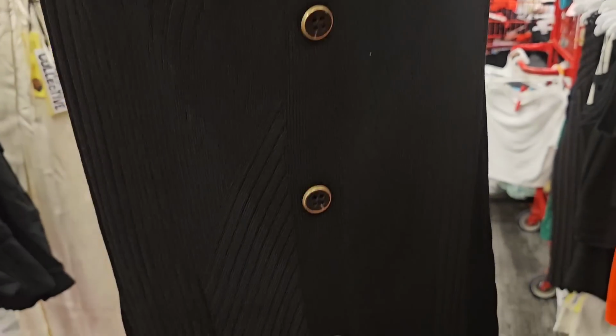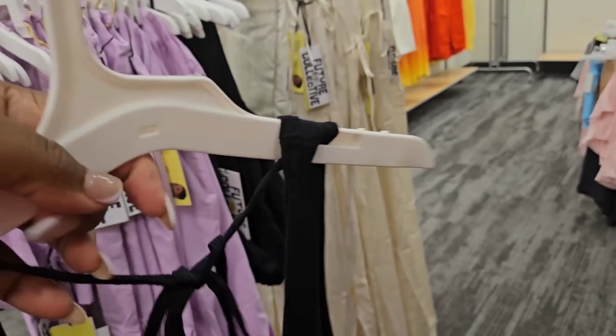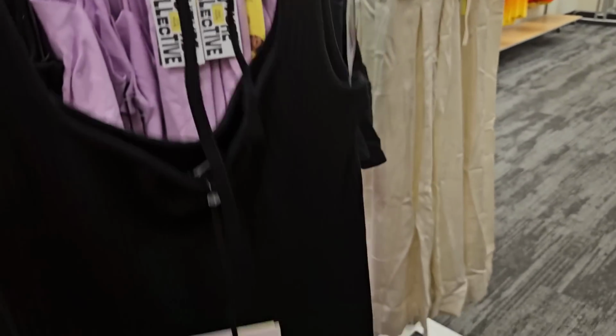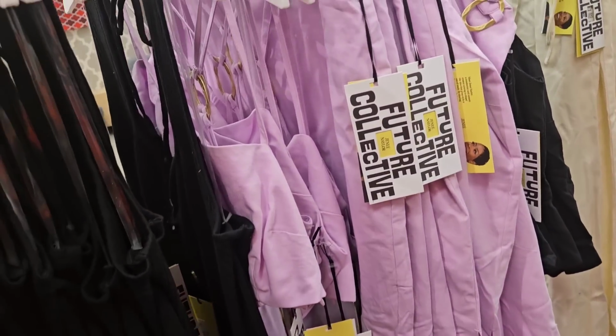Look at how heavy that thing is. And it's the gold buttons for me, honey. It is the buttons. It does have a low square back and it has this beautiful tie detail. So we're going to see how this does.